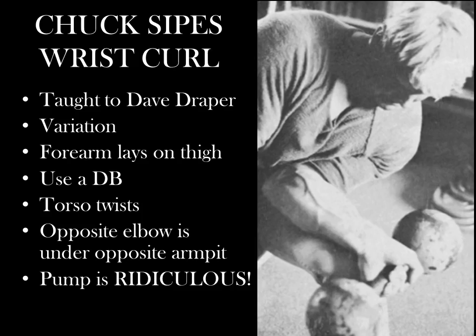Now, one of Tom's favorite curls for developing the actual forearm is the Chuck Sipes wrist curl, which I covered in a previous video, and I'll briefly state again. It was taught to Dave Draper by Chuck Sipes, and it is a basic variation of the dumbbell wrist curl where you lay your forearm on the thigh, and using a dumbbell you twist your torso down so that the elbow of the arm that you are training is facing the opposite armpit, and as mentioned before, the forearm gets seriously pumped and the musculature gets seriously developed.